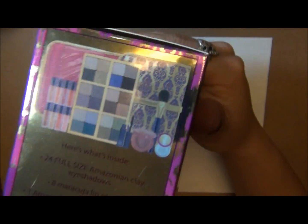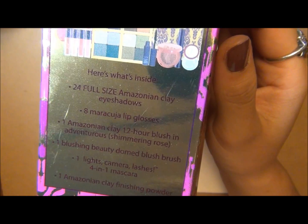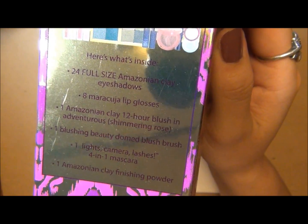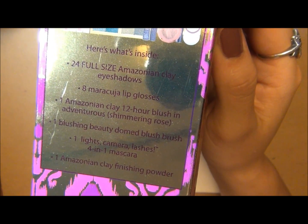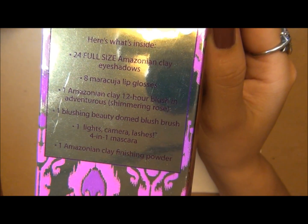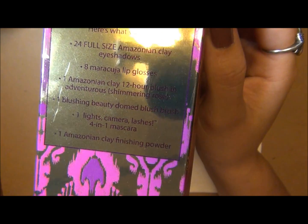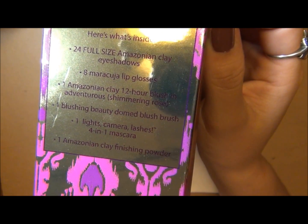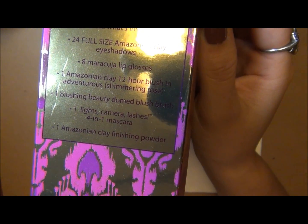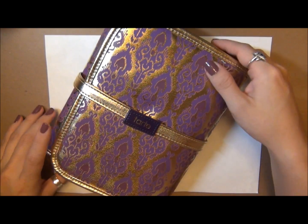It comes with a ton of stuff, which I always love about the Tarte products and kits. This is coming with 24 full-size Amazonian clay eyeshadows, 8 Maracuja lip glosses, 1 Amazonian clay 12-hour blush in Adventurous, this shimmering rose color, which I believe is unique to this kit, 1 Blushing Beauty domed blush brush, 1 Lights, Camera, Lashes, and that's a little mini one, and 1 Amazonian clay finishing powder. It's also a mini.